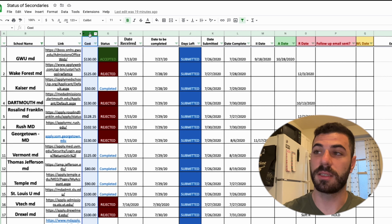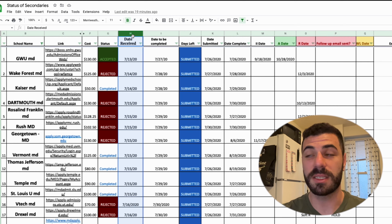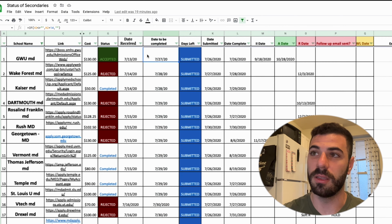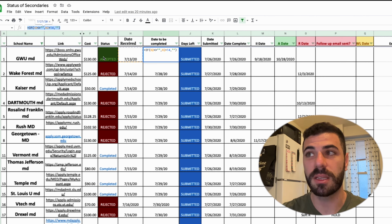And then in this next column, we have the status of what happened with all of my applications. We'll go through it fairly quickly. I'll jump back to that. But then we have the more important part, the date that I received my secondary, and then the date to be completed. So as you guys can see up here, all I did was take the date received, add 2 weeks, and that was the date to be completed. So that way I was on top of it and knew how much time I really had. So 2 weeks is really the goal. Beyond that, 3, maybe 4 weeks is pushing it. But again, try to get everything in within 2 weeks.